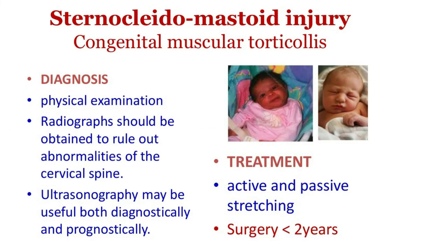And last but not the least, sternocleidomastoid injury is called congenital muscular torticollis. Diagnosis is only by physical examination. Radiograph should be obtained to rule out abnormality in the clavicle and cervical spine. Ultrasonography may be useful in both a diagnostic and prognostic manner. Treatment of this sternocleidomastoid injury is only conservative, but I will take another class on this pseudotumor, or the hematoma of the sternocleidomastoid muscle, which will become fibrous in the long run and can cause torticollis. I am just telling the topic, and I will discuss it in the next topic.